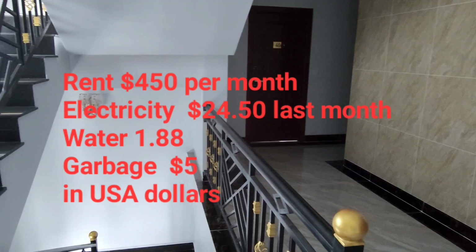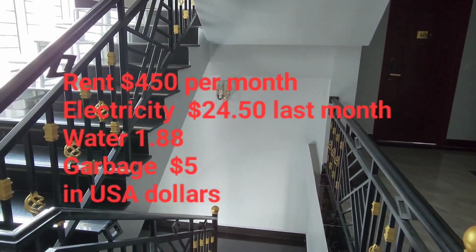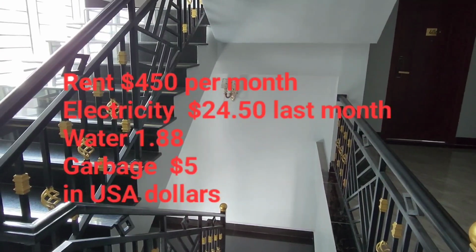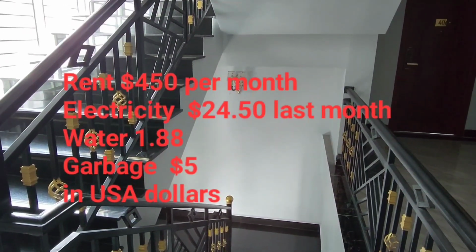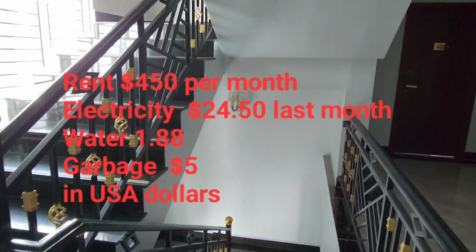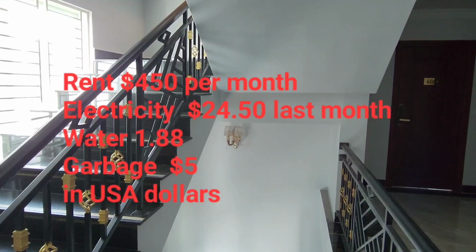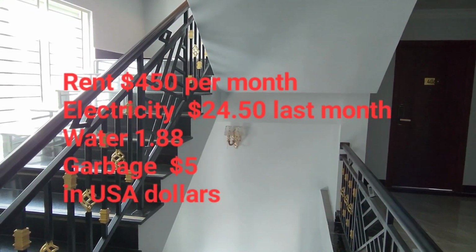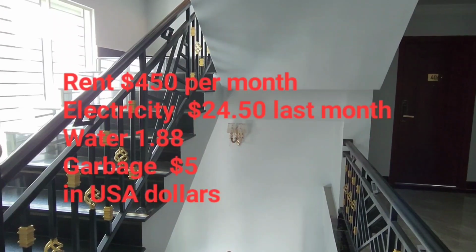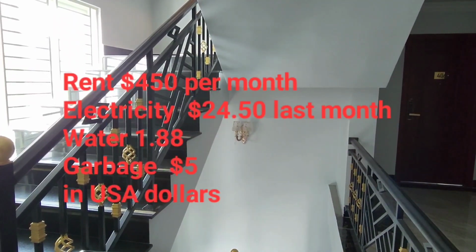The rent that I pay for this apartment is $450 per month, which works out at $112.50 per week. So if you're living in a Western country and you're sick of the high cost of electricity, gas, food, everyday living, then Cambodia is the country to come and retire in.